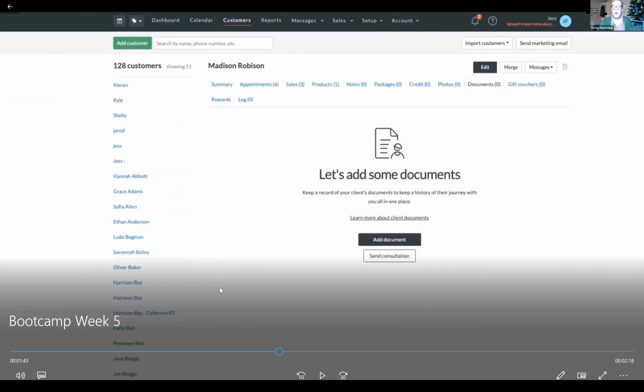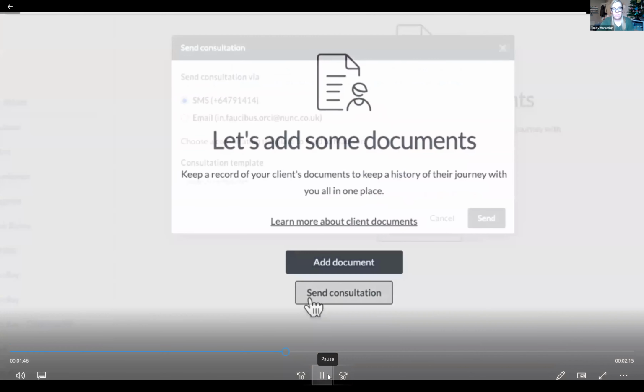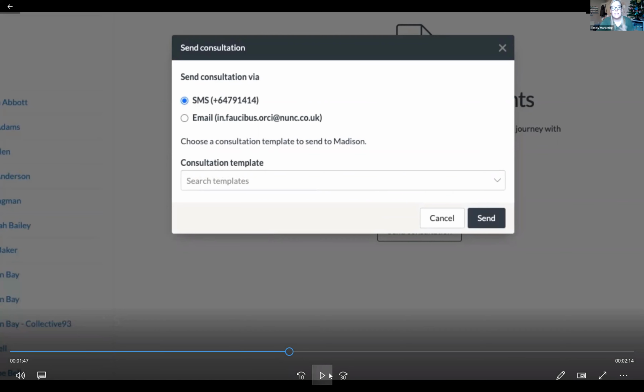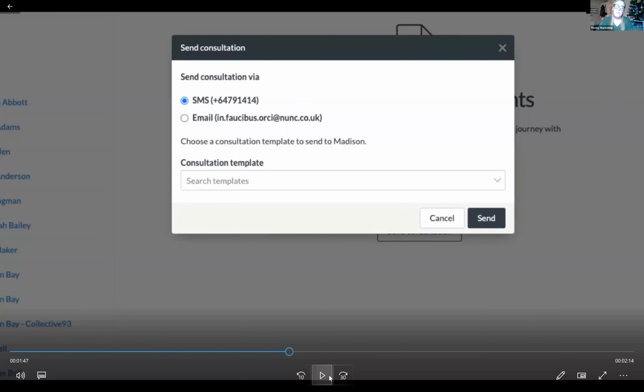You can do it from the sidebar, or you can go straight into customers. Once you're there, you can click send consultation, and you can send it by email or SMS, whichever is easiest for you. I find it depends on the client. I send some by SMS because I know they won't check their emails, or they'll get lost in their emails. Most of the time I'll send it in an email because it's easier.